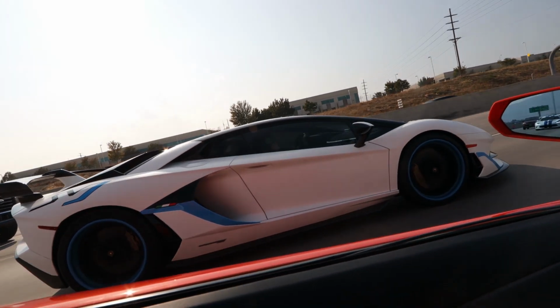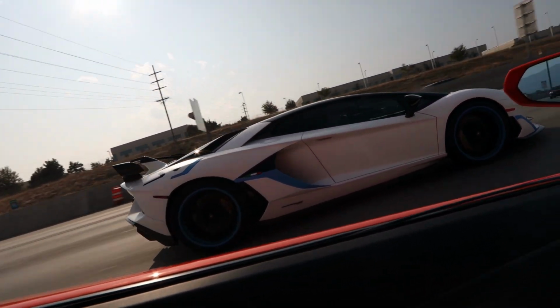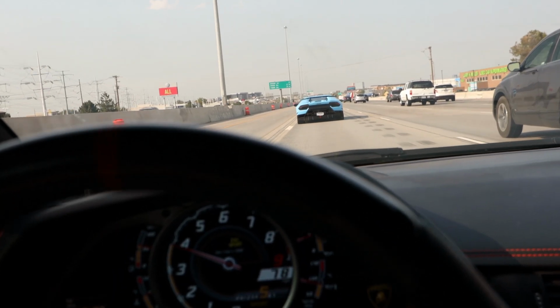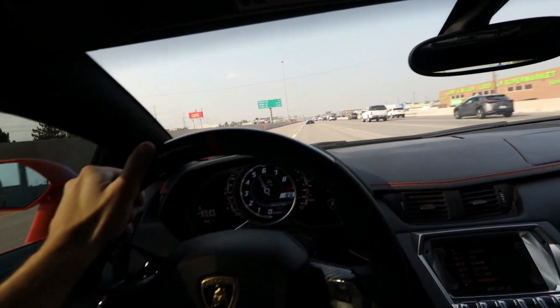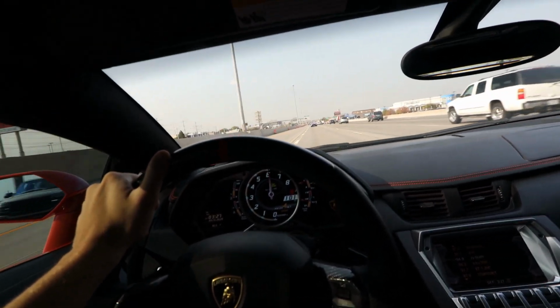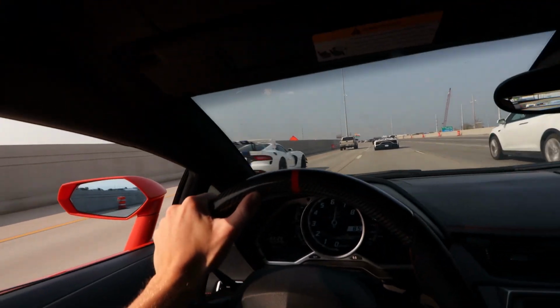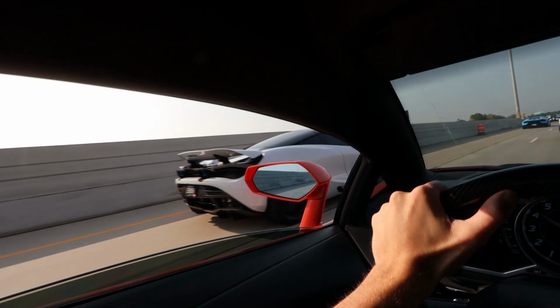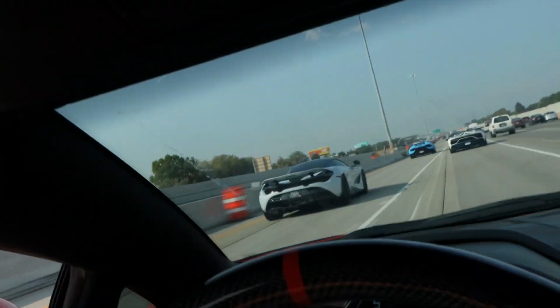That SVJ looks so good. Oh no! That Performante is gone. That's insane. That car would absolutely destroy my Veyron. And Rex goes, bye-bye. There's fast, and then there's hyper fast, and then there's the 720S. Oh my gosh! Ow! That is so crazy. It's just popping. And go. It's not as fast as the Bugatti, but it sure sounds way more.